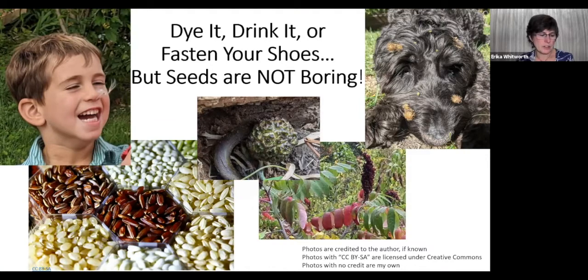Fall is the time of year that both seeds and leaves fall as plants are preparing for the winter. Dormancy is a common survival strategy for plants and animals, and seeds are a really great way for that plant to stay dormant. Many people go out to look at the colors outside, the leaves, but when you're outside, I'm hoping to encourage you to look at some of the seeds that are all around too.